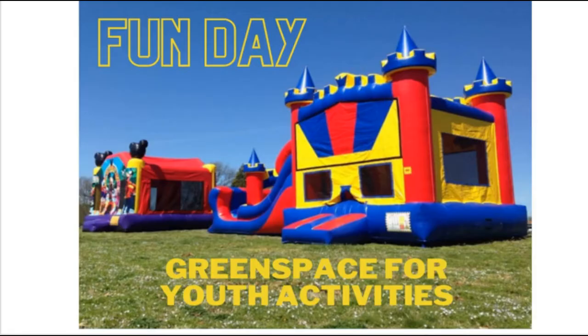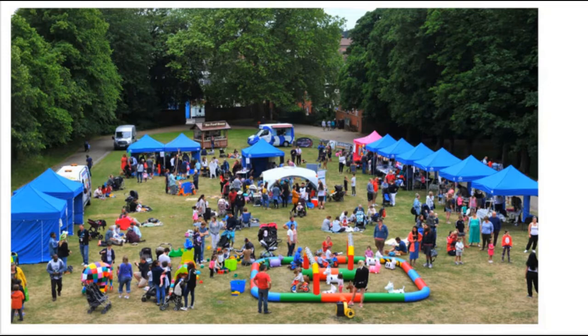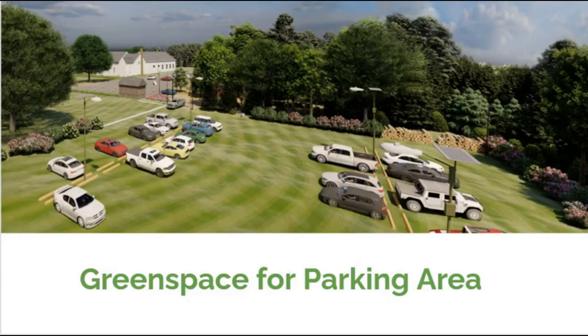And then the next slide also shows how it could be used in another way for kids, for like a fun day. If we were to host a fun day, the green space could be used for youth activities. The next slide, we see this would be similar to a harvest rally. As you can see, there are tents, and if you want to do any events with vendors, this is an example of how that space could be used for people to gather and socialize together. And then the last image is a model of what it would look like at our church for adding the parking spaces.